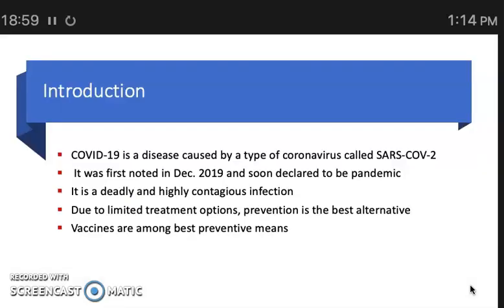So I will start with the basics by defining COVID-19. The word COVID represents coronavirus disease that was first noted in 2019. The World Health Organization came up with that name. It is a disease caused by a type of coronavirus called SARS-CoV-2, which is also an acronym that represents Severe Acute Respiratory Syndrome Coronavirus 2. It was first detected at the end of 2019 and soon declared to be a pandemic. So it is a deadly and highly contagious infection. Due to limited treatment options available at this time, prevention is the best alternative.